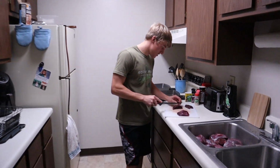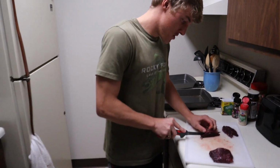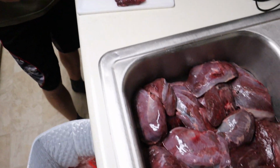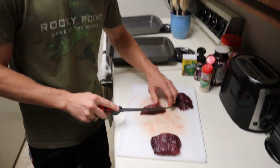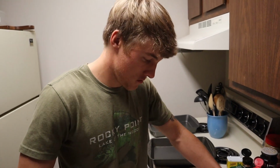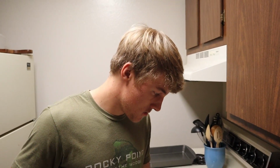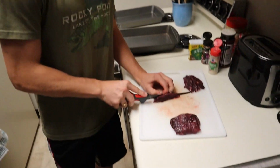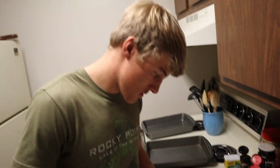Hey Gary. What are you doing, Lou? Cutting up some goose. By some, I mean a sink full. And for those of you green jeans watching, this is under our possession limit. And as soon as it's cooked, it's not in our possession anymore. I think. After it's consumed. We're gonna have a lot of jerky to eat and give away.